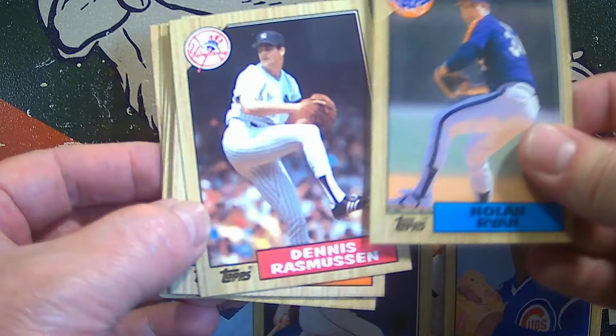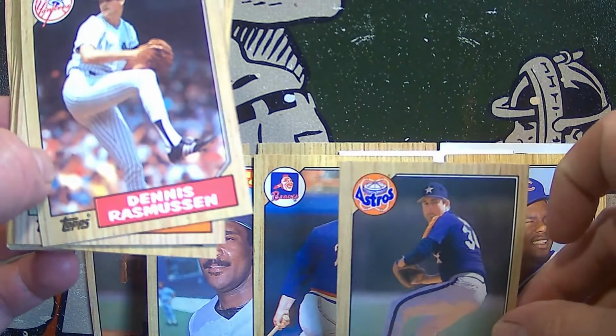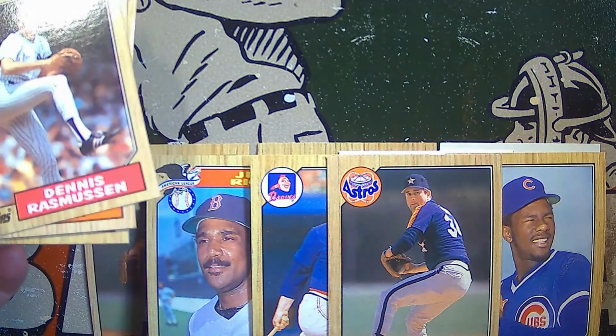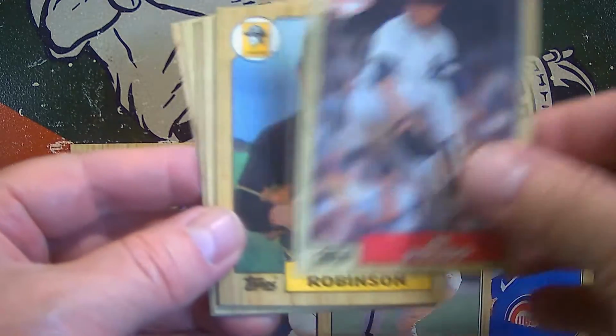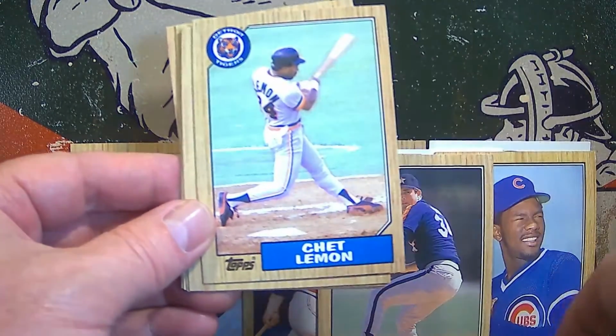Nolan Ryan. Now there is a Hall of Famer to get. Nolan Ryan. We'll put him right up front. Get him sleeved and top loaded before your cards go out, but that's a nice Nolan Ryan right there. Congratulations on that one. And who else can we find in the last few cards of this pack?